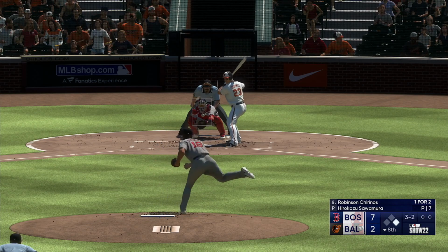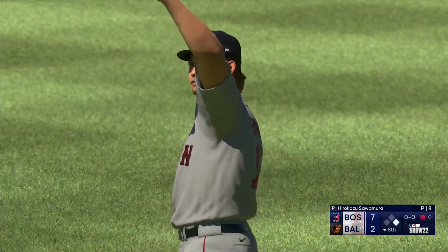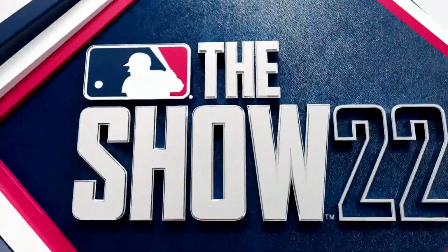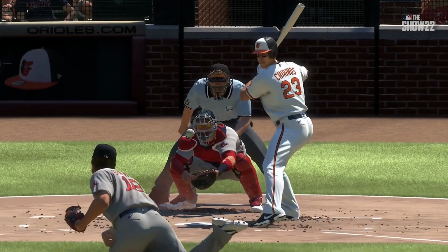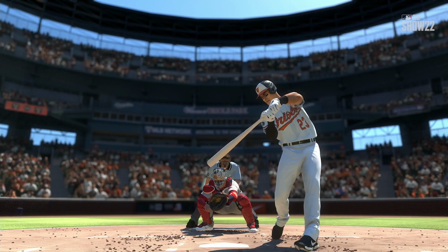So, man aboard, Robinson Chirino's now up to hit. 3-2 now. Swing and a miss, struck him out. One out. First strikeout for him in this one. That splitter is maybe the go-to pitch when he's looking for a swing and miss like that. He throws it quite a bit, and that's a good example of the effect it can have on a hitter.